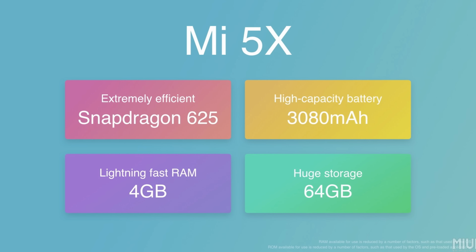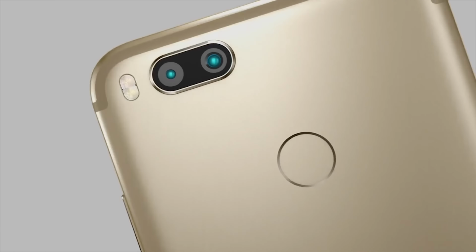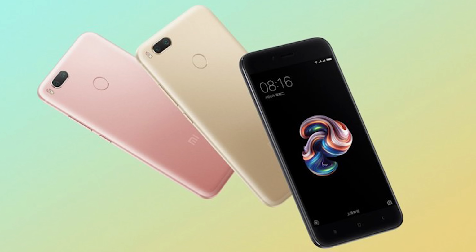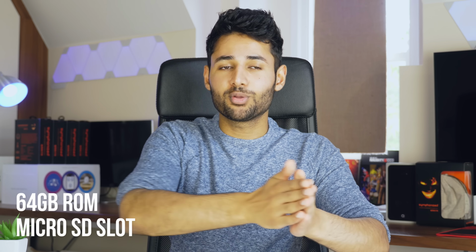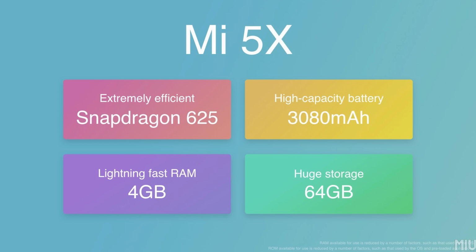Now, the reason for the title of this video is the fact that this phone ticks every single box. It is a fast phone. We've got the Snapdragon 625, which, built on a 14nm process, is a very good balance between efficiency, speed, and performance. It's good enough for fast 1080p gaming, it's good enough for all sorts of media consumption, but it's also very easy on your battery. And the Mi 5X is also completely fine when it comes to storage. It's got 64GB internally and room for another SD card. We've got 4GB of RAM and a battery that is just over 3000 mAh.